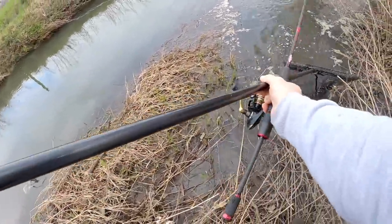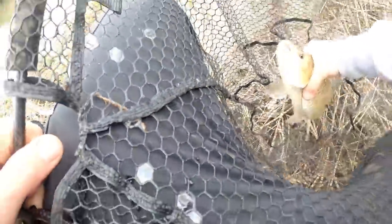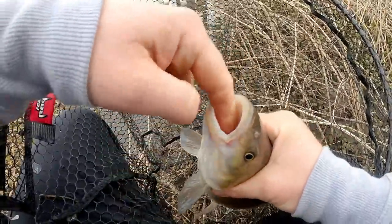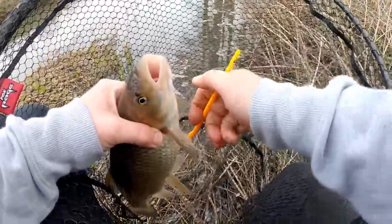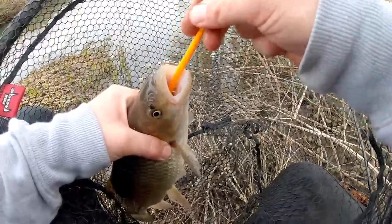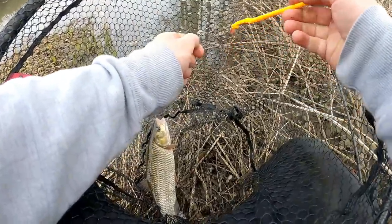I'm sorry about that camera angle, but it was really poor, wasn't it? Beautiful chub from this little river. As soon as you find the wider sections, that's where you find the fish, and man, he choked it. Always got to have the correct unhooking equipment. There we go, beautiful chub. We'll let him rest in the margin, and we'll take a good look at him.